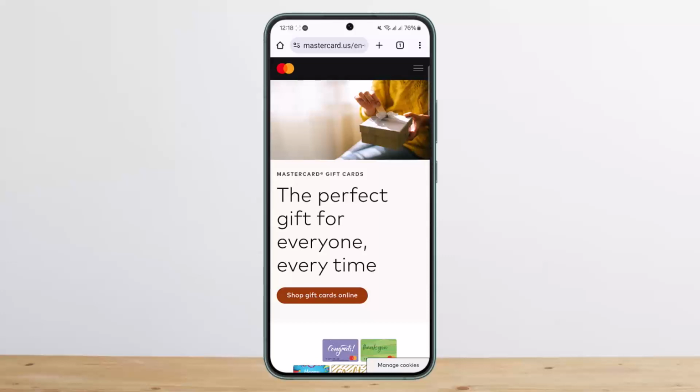Then you can simply head over to a particular website where Visa gift card is accepted. There you want to select the item you want to purchase, and then head over to checkout. On the checkout, you'll have to select your Visa card as your payment method and then enter your Visa gift card details, and you'll easily be able to make the purchase. So this way you can use a Visa debit gift card or Visa gift card.